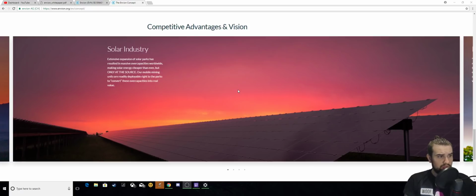Now, in terms of what energy you use, technically you could use an Envion MMU to plug in anywhere, any sort of power source, as long as you have the sufficient power necessary to power it. But if you think about how much electricity is being used currently around the world for mining, it's staggering. It outpaces how much electricity entire countries use, and it's one of the worries that people have in terms of blockchain technology, the amount of money it costs to mine and how much electricity it uses.